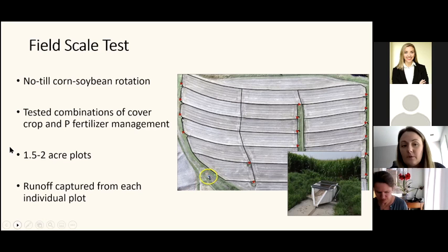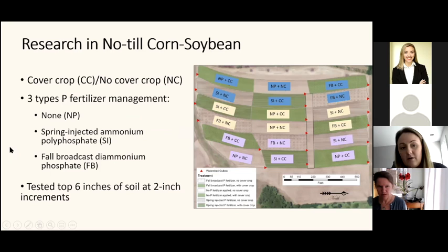And so these were our treatments. These were how they were laid out. We had a cover crop or no cover crop treatment. And that cover crop did differ year to year. We had triticale rapeseed mix or a rye 1 year.